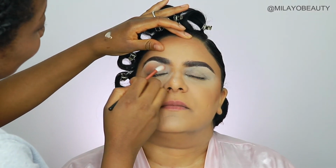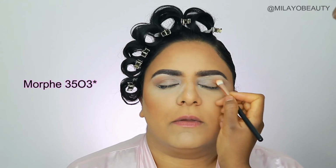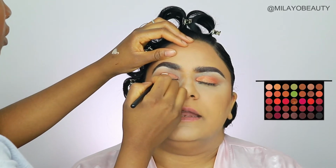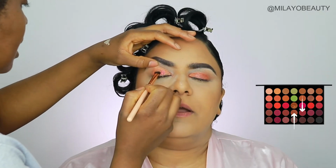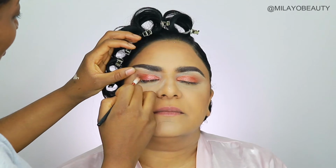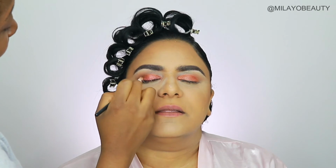Now I'm going in with a lighter shade of brown. It's a warm brown shade from the Morphe 35B palette. I'm using that to deepen the crease and to do a transition color. I am going in with the Morphe 3503 palette. I'm using two shades from there. You can tell one is more rose gold and the other is a bit peachy. You find them on that palette. It's a really good palette. I use that most of the time, so it's my go-to.